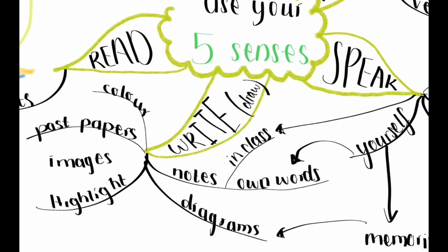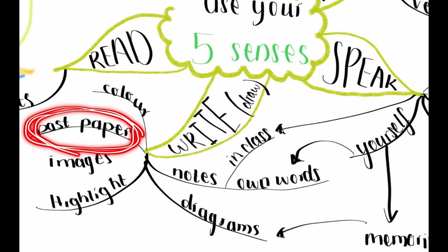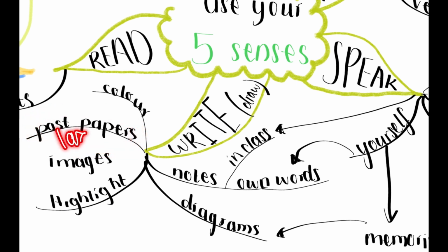So when you write, you can make past papers, writing past papers. Don't do them lazily, do them properly. Okay, do it how you would do an actual exam. See how much writing it would be. Practice, so that your hand doesn't get sore sitting in a 3-hour exam. Past paper, past paper, past paper.